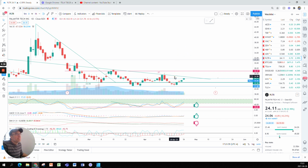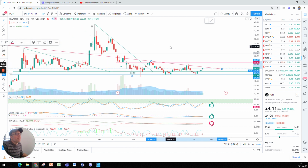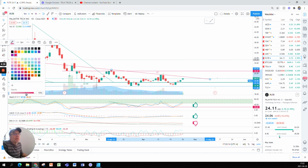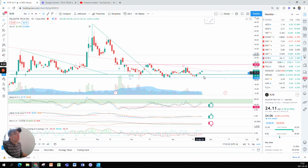We have this resistance here that I should put in red just to keep things consistent. So we have this resistance, which is a more local resistance. You know, it only started around March 15th. So I should not give this one as much weight as the others. So I'm going to put it a little bit lighter. The big resistance is really here at 27. So it would be great if we would go up to 27, then stay there a little bit, and then break out and who knows, reach new highs.